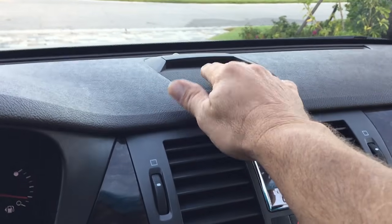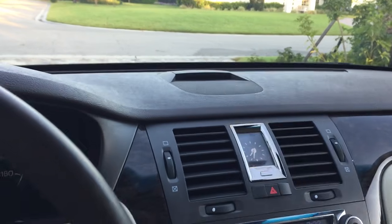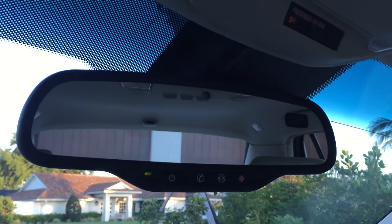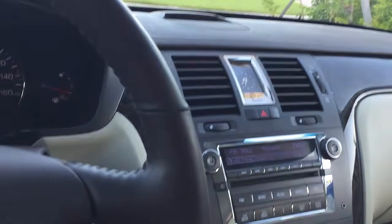This little guy here, when you start it up, it'll self-test. That's those beepers in the back and the front. So in the mirror, you can see the beeper in the rear. In the front, you got it right there on top of the dash.